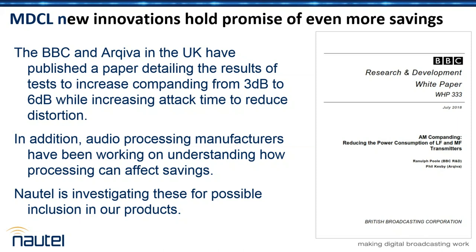So we are now working in engineering with the BBC to see if we can introduce this to some of the many transmitters that Nautel has with the infrastructure providers, which is now Arqiva. And hopefully we can help them save even more energy costs as they go forward.